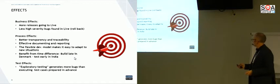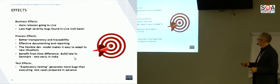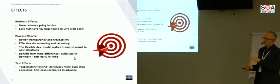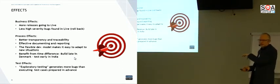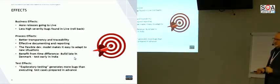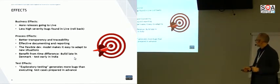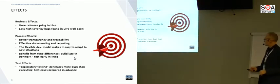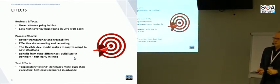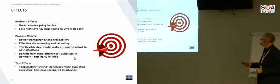The flexible development model makes it easy to adapt to new situations. And because we have this Danish-Indian collaboration, we can also benefit from that, because we could do a late build in Denmark, and then in the morning in India they could start testing it, and we can have a result back when we come in the next day. And the effect on the testing is that we have seen that this exploratory testing generates more bugs than running the test cases that were prepared in advance.